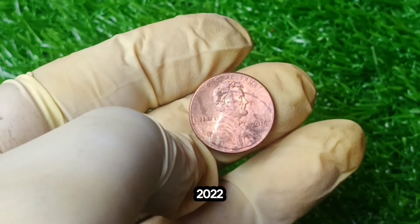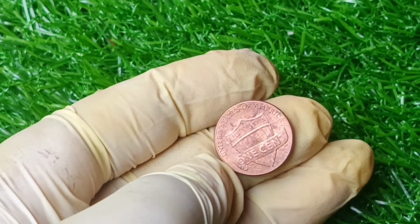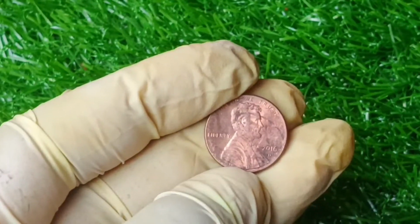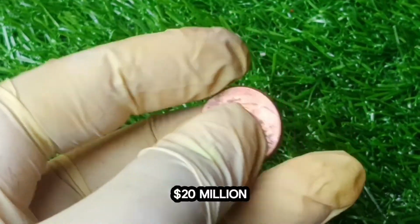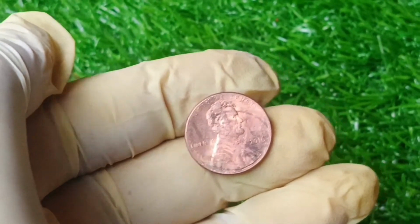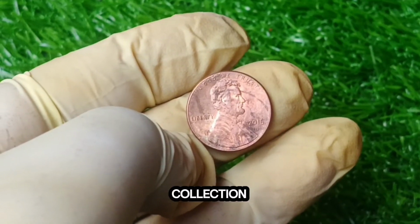In 2022, this penny went up for auction at a prestigious event attended by some of the world's wealthiest coin collectors. The opening bid was $1 million, but it quickly soared as bidders realized the significance of this discovery. After an intense bidding war, the final hammer came down at $20 million, cementing this 2016 penny's place in history as one of the most expensive coins ever sold. The buyer? A private collector who reportedly considers the coin the crown jewel of their collection.